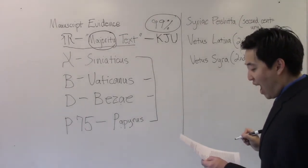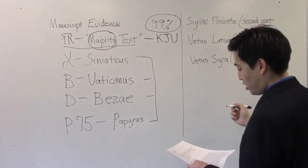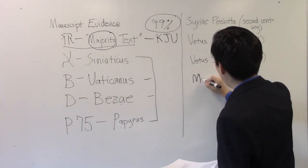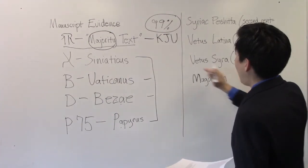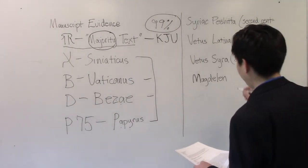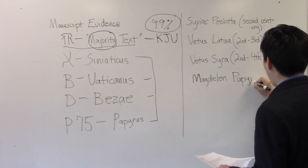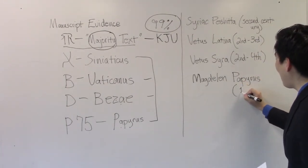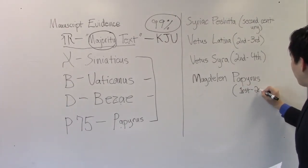Another one is the Magdalene Papyrus. The papyri are known to be among the most ancient manuscripts. There's a reading in the Magdalene Papyrus that actually supports the traditional text that the KJV came out of and actually contradicts the other modern Bibles. The Magdalene Papyrus is actually so ancient, they date it to the 1st to 2nd centuries.